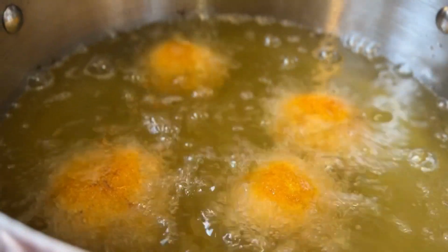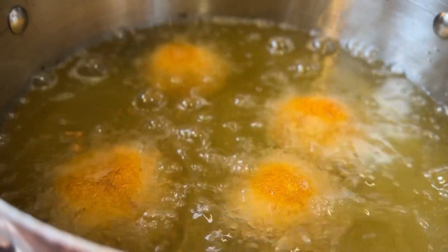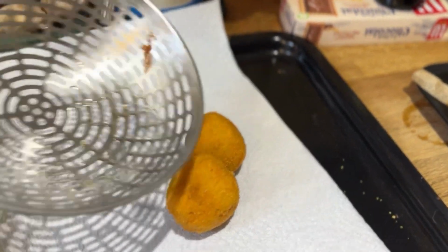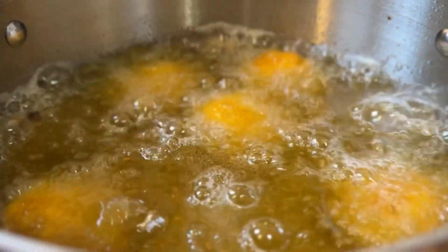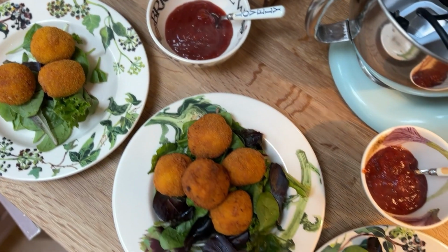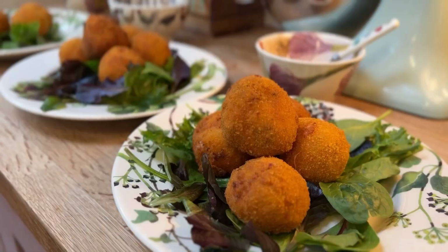So they've just started to sizzle away. I wasn't overly sure how long they would take, but they probably took about 5 minutes per ball. You don't want to put too many in there at once because it will reduce the temperature of the oil. I just left them in the oven to stay warm while I cook the rest. And as you can see, here they all are.